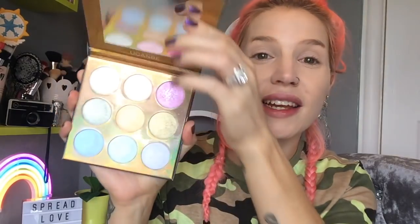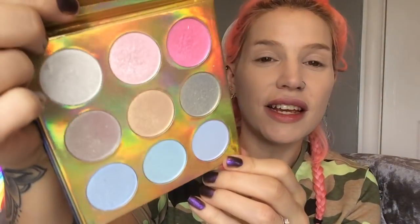So for highlighter, we're going to be using the beautiful Kaleidoscope Duochrome highlight palette from UCANBE. This features some of the most beautiful and, in my opinion, quite unique highlight shades. The majority of them are duochrome. They are mesmerising, they are enchanting, they are worthy of a prize of some kind. I don't really know what kind. I was going to say Nobel Peace Prize, but then I thought, no, don't even go there.